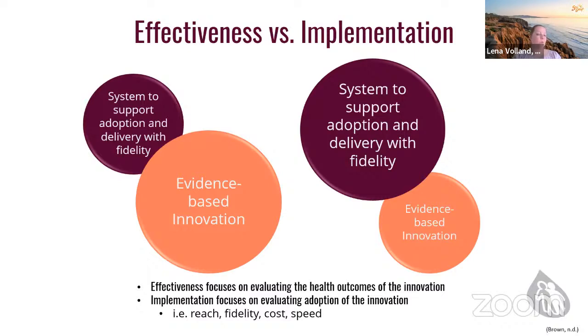So whatever my program was, my treatment that I developed, I want to know whether or not this treatment actually works. Now, within effectiveness, I'm still going to measure a little bit and look slightly into the system to support the adoption and delivery with fidelity. So this is still a component of it, but it is not the main focus. It is not in the foreground. So when I'm looking into effectiveness studies, I'm really focusing on whether or not my idea, my program, my treatment actually works.